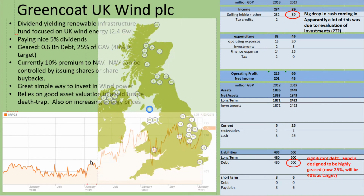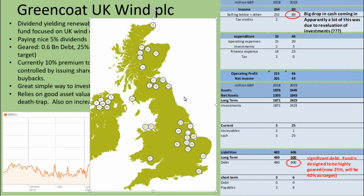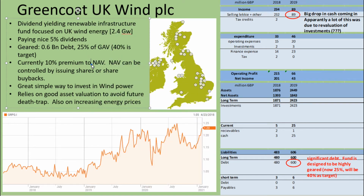And you can see their whole portfolio here all around the country. So they have a 2.4 gigawatt portfolio, which is fairly significant. And they pay 5% dividends every year. This is their only purpose in life, is to pay dividends. They're highly geared with about 25% debt in terms of their gross asset value. But this is actually by design. They plan to aim for 40% gearing, and this is just how they roll.